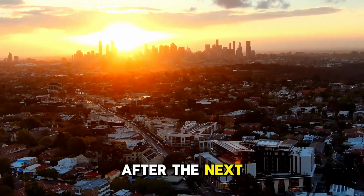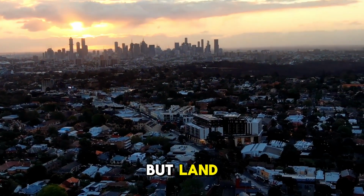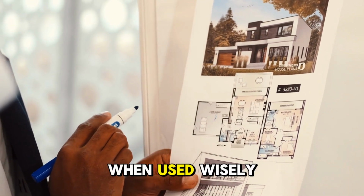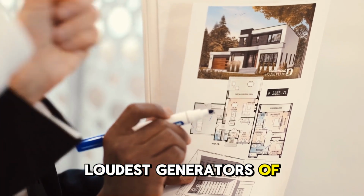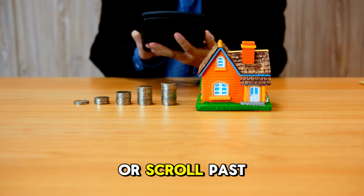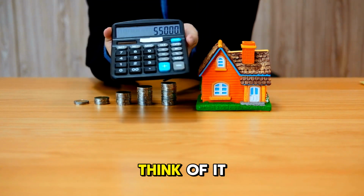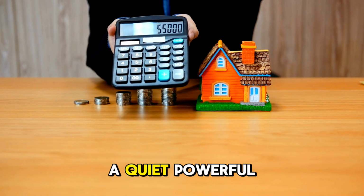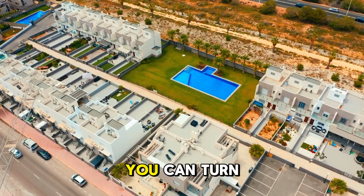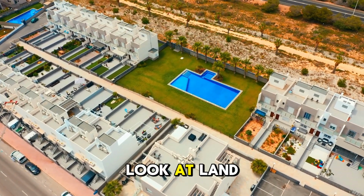People often chase after the next big investment. Stocks, cryptocurrencies, rental homes. But land? Land doesn't change. It's patient, it's stable, and when used wisely, it can become one of the loudest generators of wealth in your portfolio. So, the next time you pass a vacant lot or scroll past a land listing online, don't just dismiss it as empty space. Think of it as a blank canvas, a quiet, powerful opportunity. Because with the right knowledge, strategy, and mindset, you can turn that piece of dirt into a dependable monthly income source. And you'll never look at land the same way again.